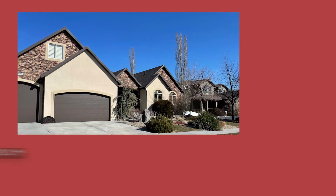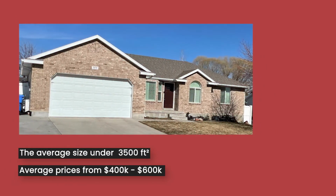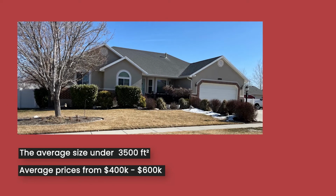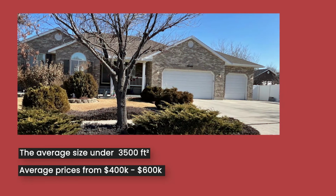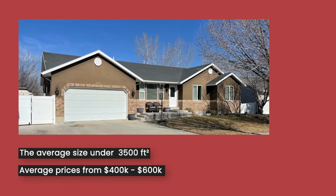Most of the homes in Harriman that I would call cookie cutter are under 3,500 square feet, 3-bedroom, 2-bath above, a couple bedrooms down below, etc. And they sell in the $400,000 to $600,000 range, depending upon the lot size and age and upgrading and so forth. These are the homes that were built in the early 2000s.